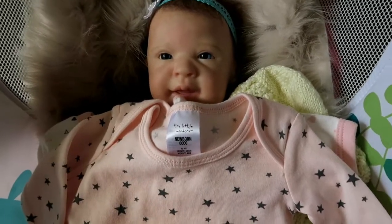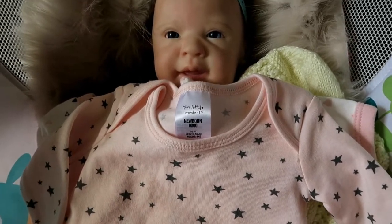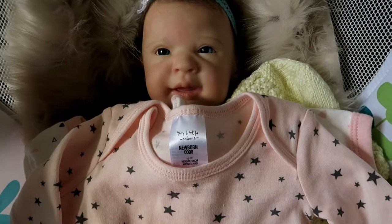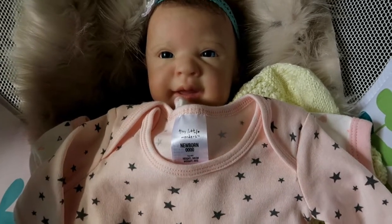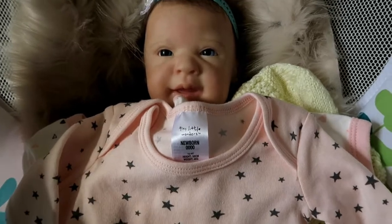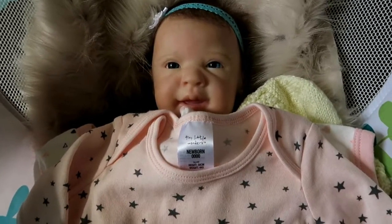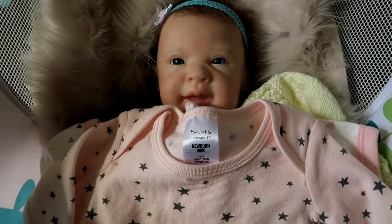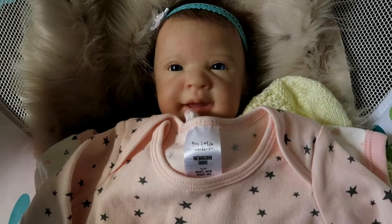I cannot wait to do her photo shoot in a moment, and once her photo shoot is done, I will be packing up her goodies because she's going somewhere local. I just have a little gift bag that I'll be putting all of her goodies into, along with her COA. No, she doesn't have a COA, sorry. Her birth certificate and information and stuff like that.